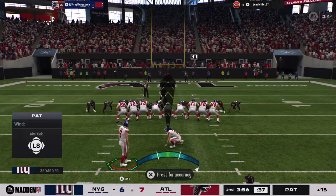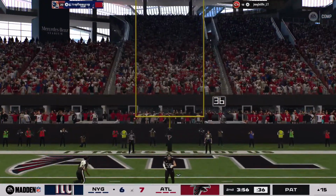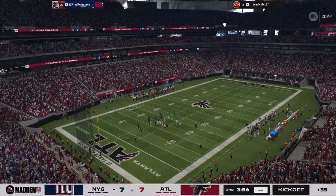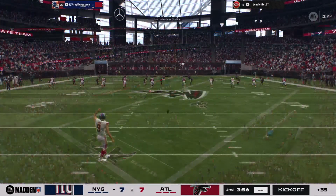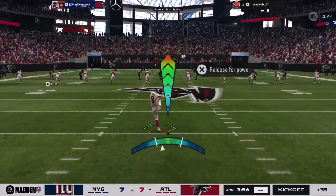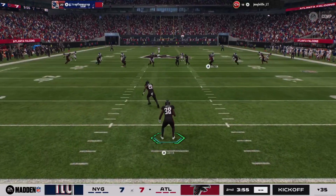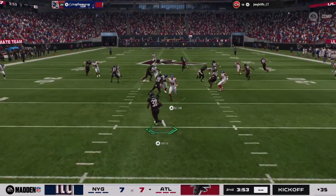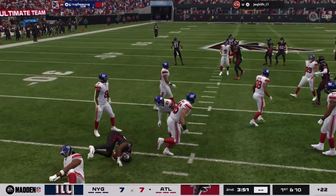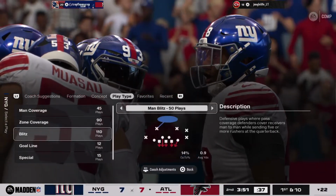Graham Gano on for the extra point. It's up and good, and we're tied at 7 here in quarter number 2. Each team's had it. Each team has scored. 7-7 here as the kick's away. And he returns this to the 22. First and 10 at their own 22-yard line.